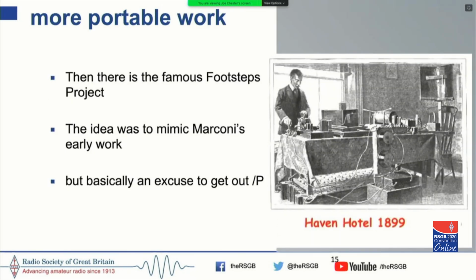Then there's the famous Marconi Footsteps project. I was fascinated by early stories of Marconi's work and decided I'd have a go at mimicking what he did. Now, I have no intention of creating a room like this. This is the Haven Hotel in 1899. But I did want to have a go at trying to replicate what he did, in the very early days.